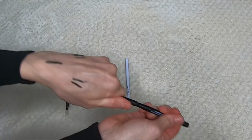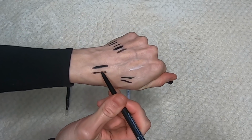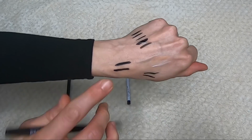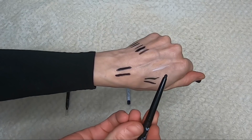And then Almay's gel eyeliner is great as well. That's actually more black than the Ulta one. Look at that. That has more of a green tone to it. I really do think this Almay one is incredible.